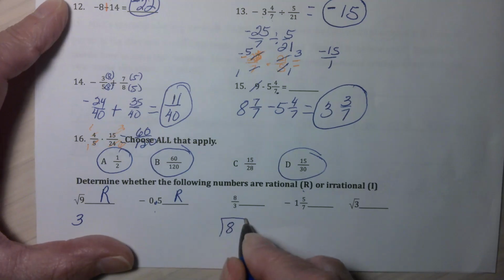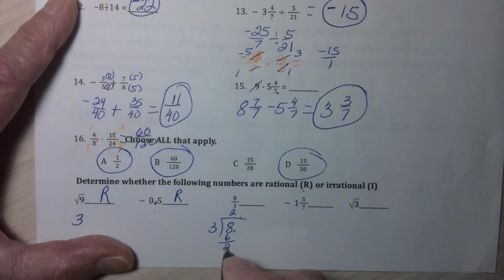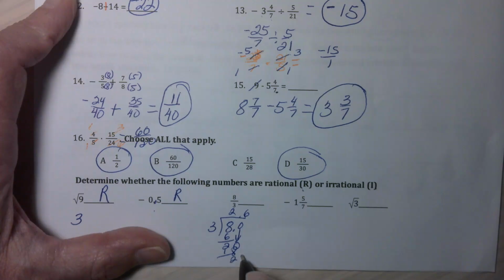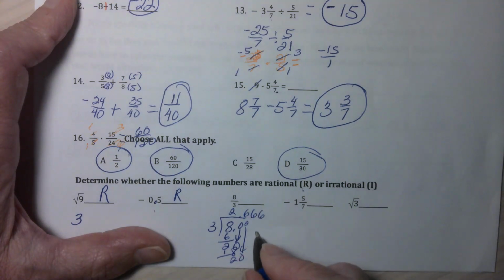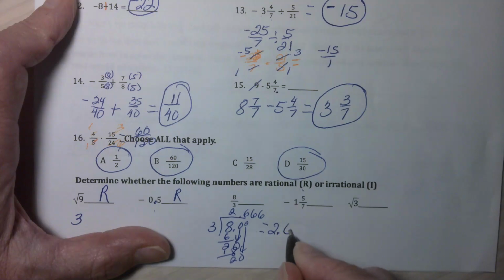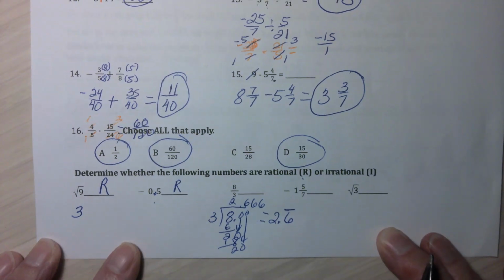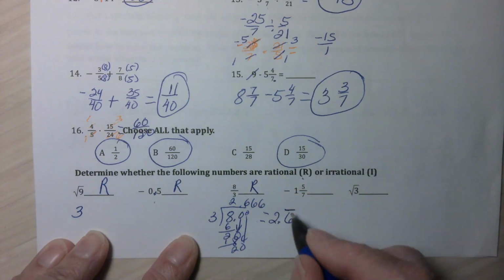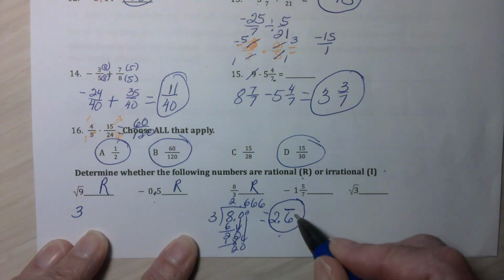8/3. 8 divided by 3. 3 will go into 8 2 times. Subtract, add a 0, bring it down. 3 goes into 26 times. Subtract. Oh, it's going to go on and on forever, but I can put a line over it. That equals 2 6/10 repeating. When you have a repeating decimal, is it rational or irrational? Yes, it's rational. Now if you couldn't draw a line over it, then it's the irrational one. But you can draw a line over it.